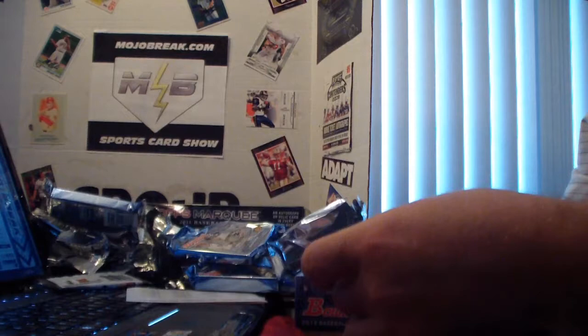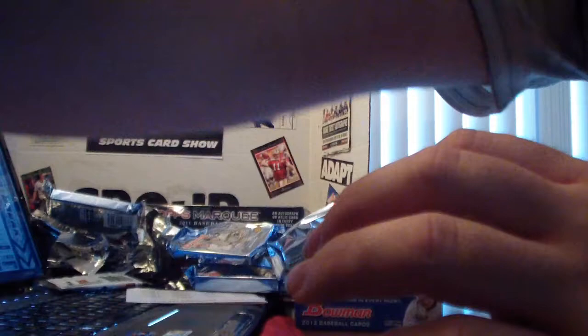Anthony Gose and Luis Heredia. Everybody on their Google trying to find out about Howard. Luis Heredia, Galvez, Cuthbert, Brett Krill, base, base. Ramos, Ramirez, base. Brett Lawrie, rookie card. Sir Camp, CC Sabathia, Mariano Rivera, and Michael Pineda. Two left.